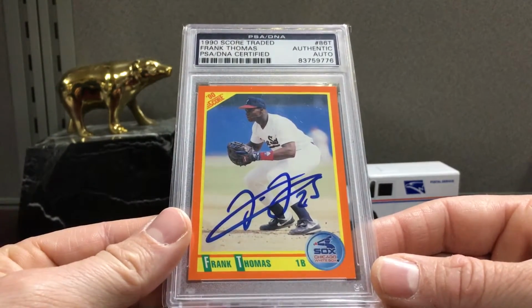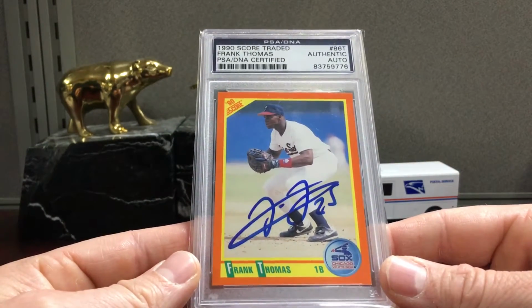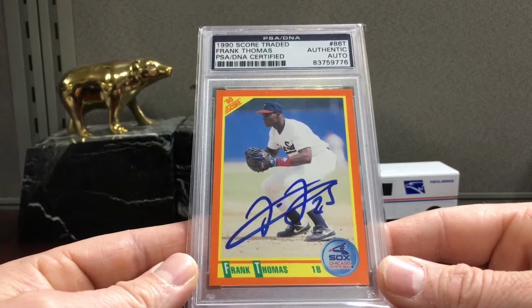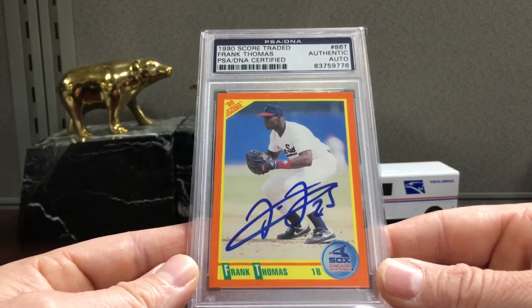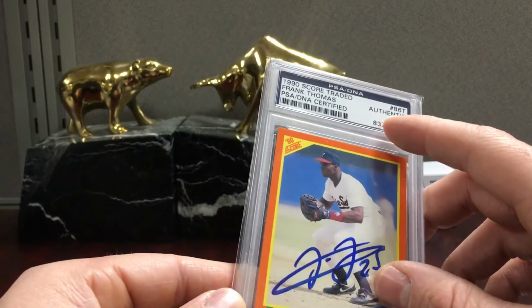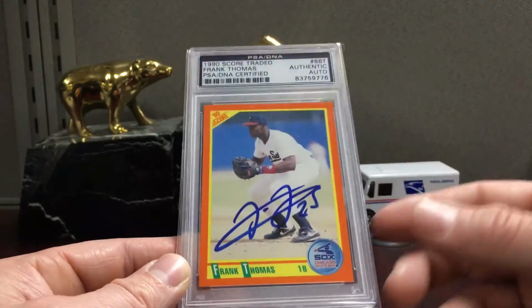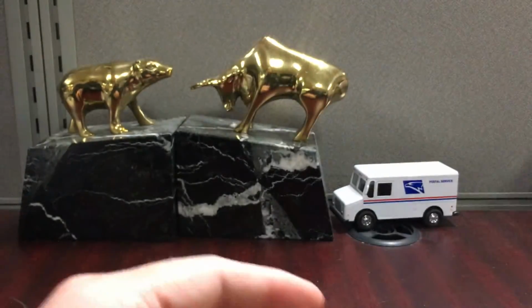I like these autos, these Hall of Fame autos on Junk Wax rookies. They're just so sweet. And this was like 35 bucks. I mean, you can't beat that. So PSA DNA, I think it costs like 15 to get one slabbed anyway. So for this price, and I'm not a huge fan of getting the auto grades, I don't really care about that. As long as the auto looks decent and it's not smudged, I'm fine with it. So Frank Thomas, 90 Score Traded auto.